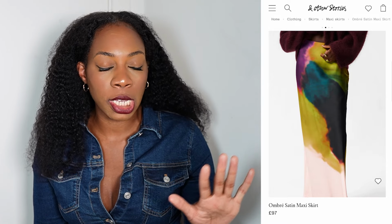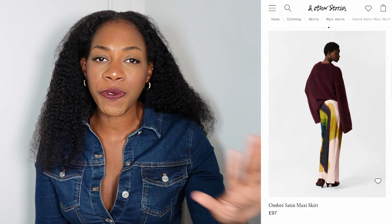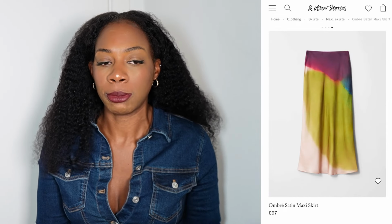You know, it's got the red in it. It's got the green in it. It's cut on the bias, chef's kiss. It's long, all the things, with a pair of boots. If you can get a burgundy boot, yeah.